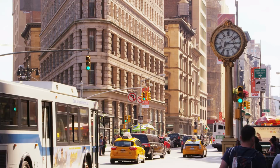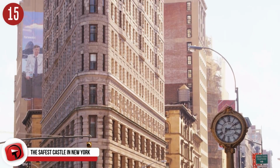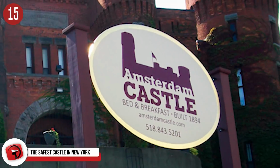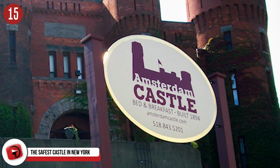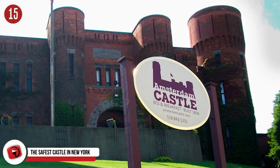15. The safest castle in New York. New York City is full of huge houses and apartments that could be palaces in themselves. However, for this one, we're going a little upstate to Amsterdam, New York, where you'll find the Amsterdam Castle, also known as the Amsterdam Armory.